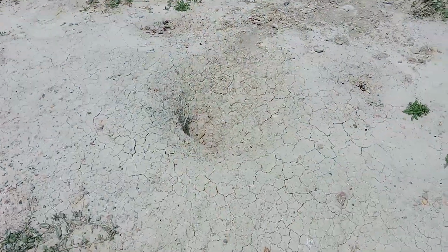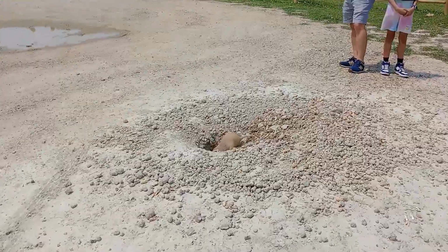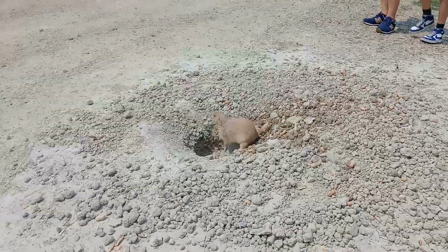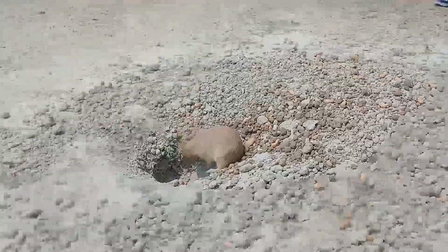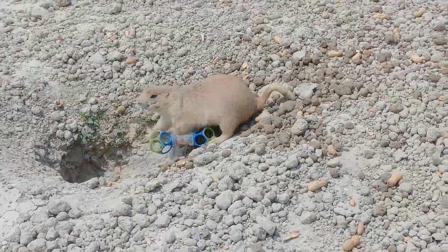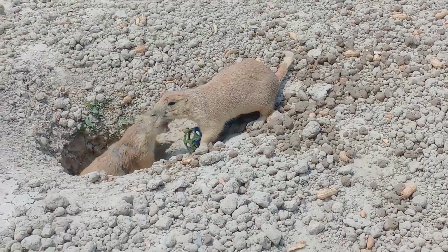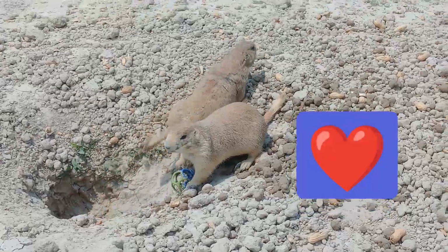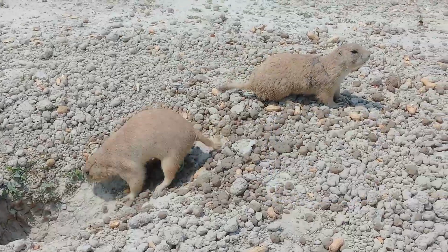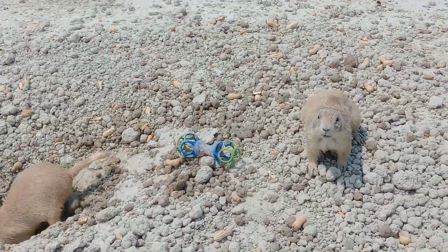So by all accounts, they live in these little holes. There's loads of them around. This one, he's burrowing into his little hole, look. Oh, that's what dogs do. There it is. He's found a toy. Oh, there's another one. Oh, look. Having a little kiss. A couple of them interested in that toy.